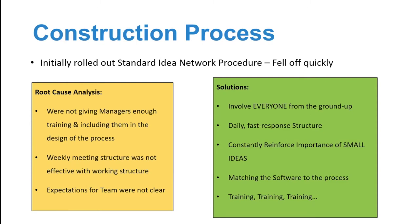So when I say not giving managers enough training, I mean including them in the design. They need to be first and foremost the advocates for this program. Everybody comes to them for questions before they come to us, so the manager needs to be savvy and aware of what's going on. Also, that weekly meeting structure was pushed back to a daily structure. Instead of spending an hour one day a week, they spend short portions of time every day of the week so they can identify opportunities together, work through them when they can, and then escalate them to the next level if they need to.